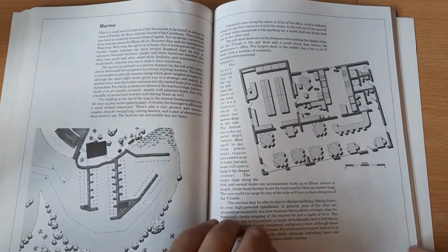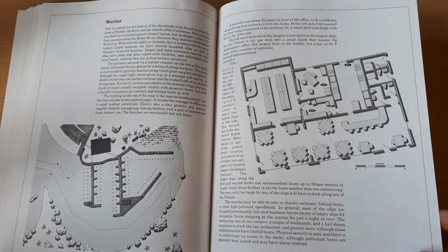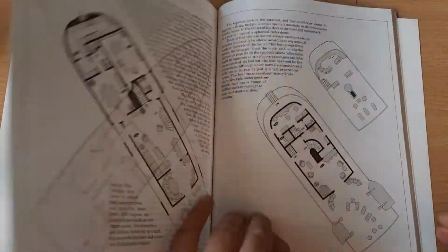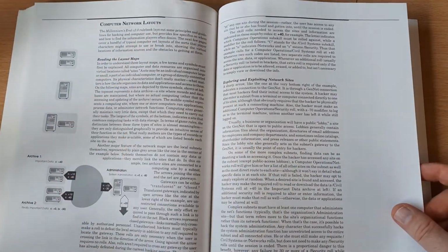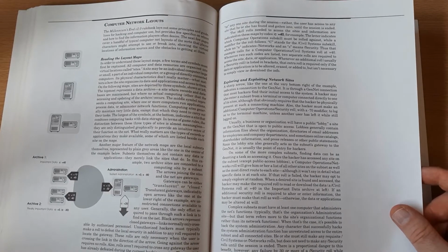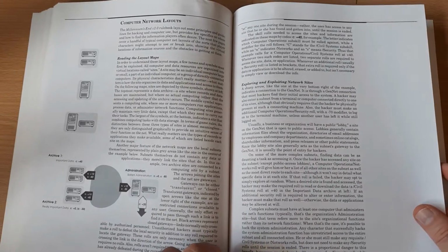A marina. Because the bulk of Millennium's End is set in Miami. It's a bit Miami Vice. Lots of speedboats. So we've got party boat, luxury yacht. And then we're on to computer network layouts. Because Millennium's End, although it's described as a technothriller, it's kind of like a less grungy version of cyberpunk. There is technology here. There are computer networks to hack.